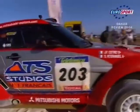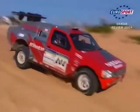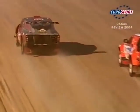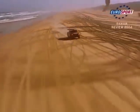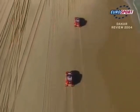Peterhansel stayed relaxed on the final stage of the rally, something McRae didn't do. McRae won the final stage in true rally style. Going for it. That was Colin. It was a triumph again for Mitsubishi and a triumph for Stéphane Peterhansel.